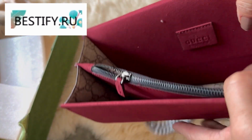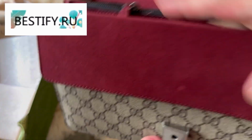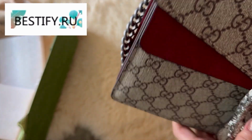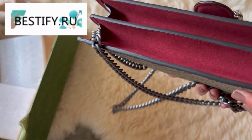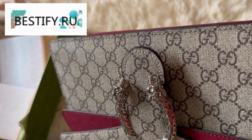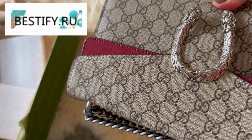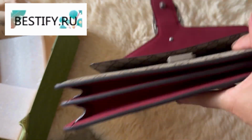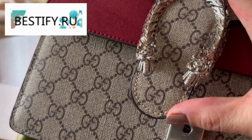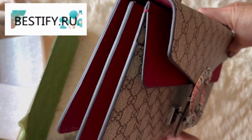And I have a Gucci here inside. The material is like a gamosa. And oh my goodness, this is so beautiful. Let's check closer. I don't see any out-of-line stitches. Pretty much they are in line. Oh, look at that. Look how cool this is. Beauty, huh? Super!